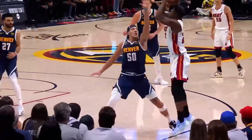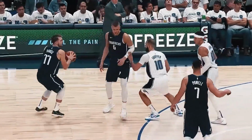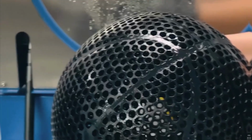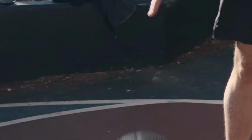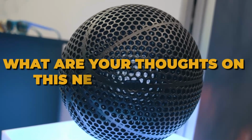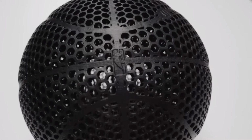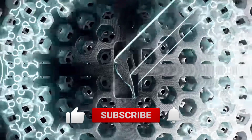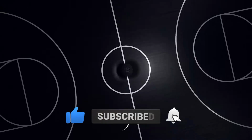Basketball has evolved tremendously over the years, undergoing remarkable transformations. Today, the balls are crafted from advanced synthetic materials, carefully designed for durability, grip, and bounce. While there are no immediate plans to replace the NBA game ball, who knows what the future holds? So, what are your thoughts on this new basketball? Will this ball become a success or a massive failure? Like the time the NBA added this basketball, which became the most hated basketball.